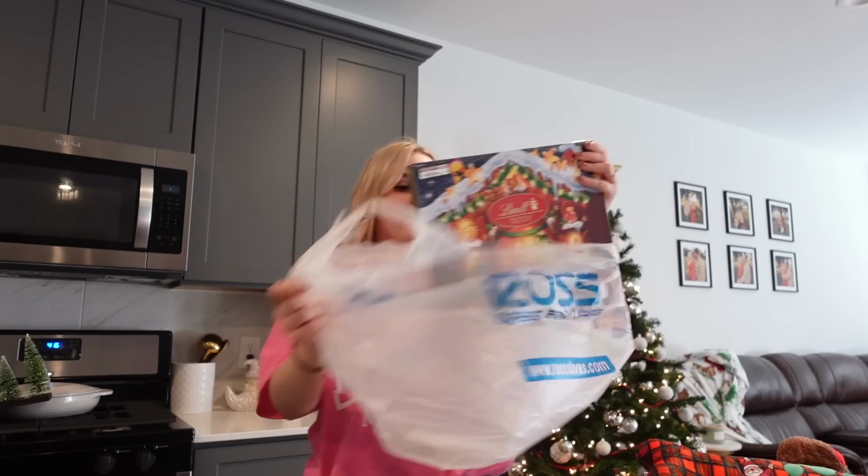I also got my sister this advent calendar. It's a Lindor Truffles one. She really likes Lindor Truffle chocolate. That's like her legit favorite chocolate ever. And that was only $6.99, and I was like, I can't pass that up. And I love to give my sister stuff because I love my sisters so much.